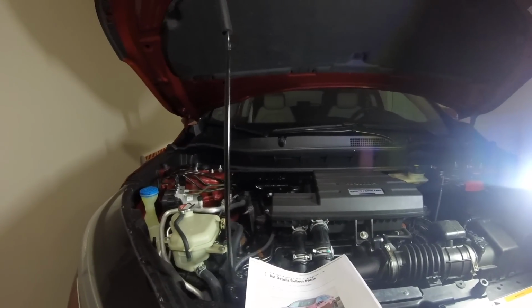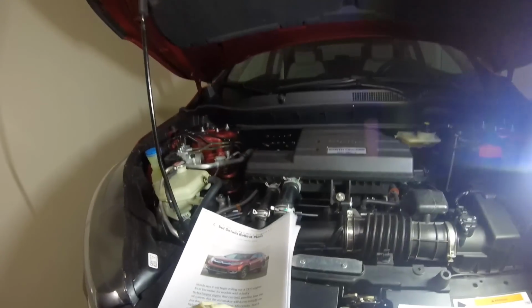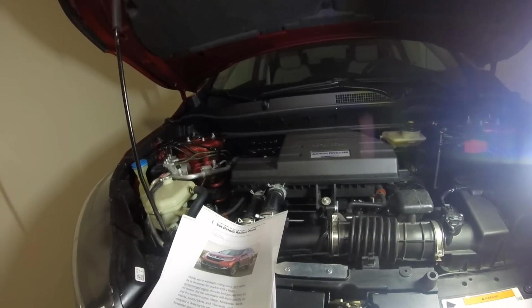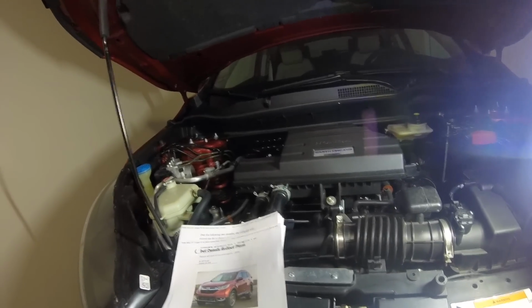Apparently, if you live in a warm weather state, there's also a possibility you can get the fix as well. I forget what they actually called it. It was like a product update or something like that. It's definitely not a recall. I don't know, it's some sort of regional product update.